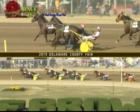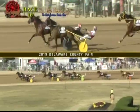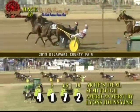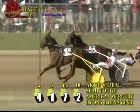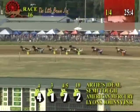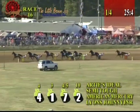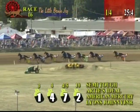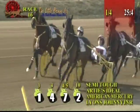Racing to the backside, racing down along the pylons. The Lions Johnny Jr. is fourth. Racing fifth on the outside, that's Escape to the Beach. Sixth on the inside, Quatrain Blue Chip. Racing next as they race over to the first quarter mark. Opening quarter, 25-4. As they race around the turn, out moving on the outside.